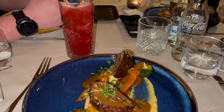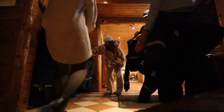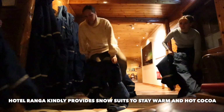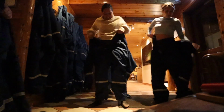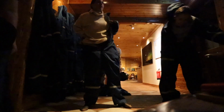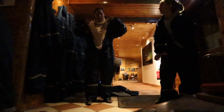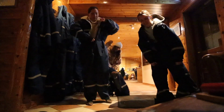After dinner, the adventure wasn't over. It was time to search for the Northern Lights. Hotel Ranga makes sure you stay warm as you search for the Northern Lights, providing snowsuits as well as hot chocolate while you go outside to explore underneath the stars. With all these clothes on in the winter, it's like a workout. Yeah, I agree. Maybe tying up your shoes with all your winter gear on also.